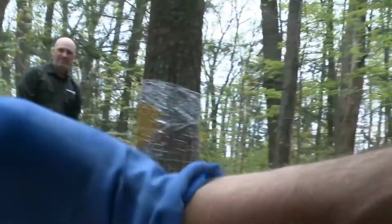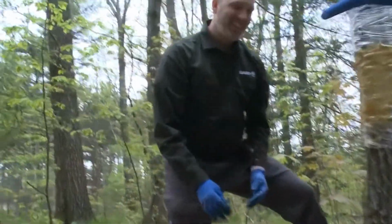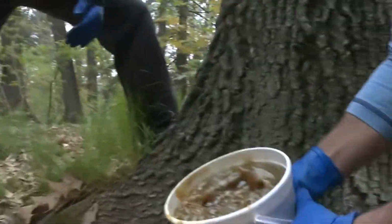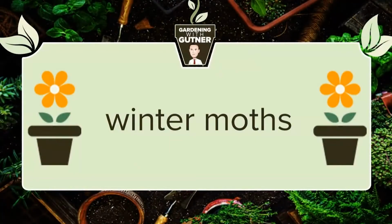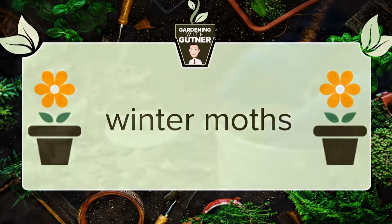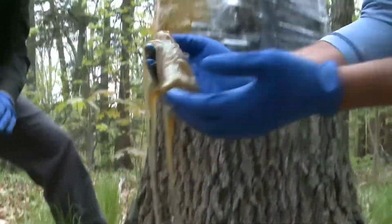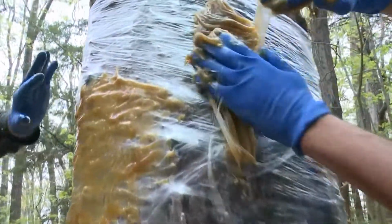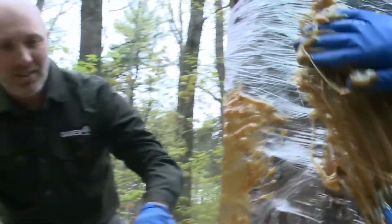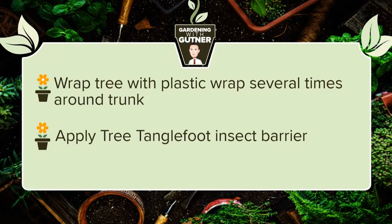All right, Chris, why are you making me put on these rubber gloves? I need your help in putting this Tanglefoot product on that's really sticky. This stuff looks nasty. Why are we doing this? We're using it as a preventative for winter moth damage. Okay, and what, you put some saran wrap on this tree here, and then what, I just spread? Yeah, a few wraps of saran wrap, and then you spread this on, and it helps trap the crawling stage. Okay, instead of getting to the leaves up there, right?